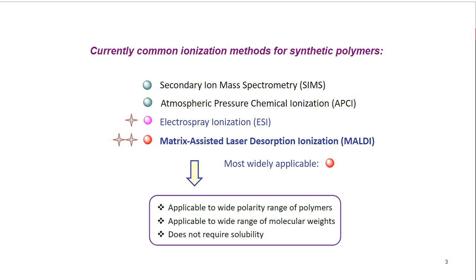Because it's applicable to a wide range of polarities, and we have polymers that span a very wide range of polarities. It's also applicable to a wide range of molecular weights, from oligomers to very large polymers. And finally, MALDI does not require solubility, so we can apply it also to insoluble polymers. Another advantage that's not listed here in this slide is that in most cases, MALDI leads to singly charged ions, which makes spectral interpretation easy because then the mass-to-charge ratios that we read from mass spectra are identical to masses.